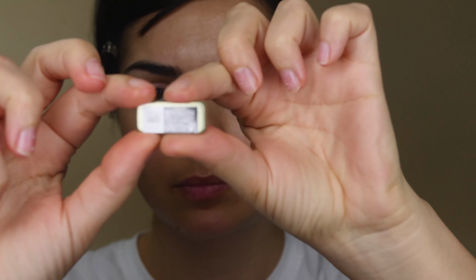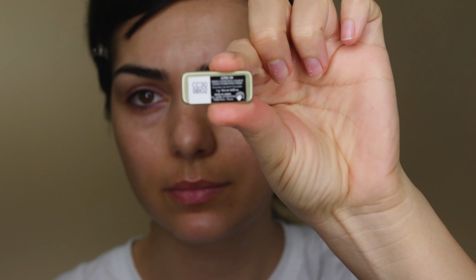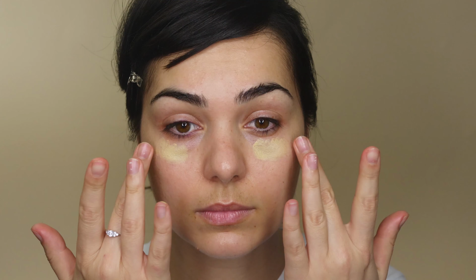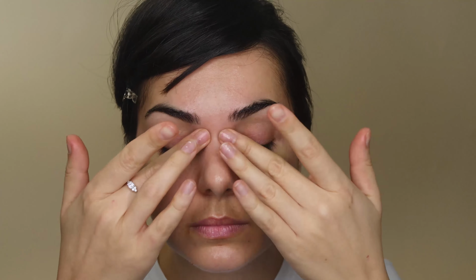A very important step for me is correcting the colors of my under eyes. So I am using for that a cream corrector from Makeup Forever. It is a yellow mustardy color that will help me not to apply that much concealer after, which would also make me look cakey.